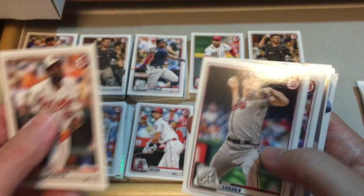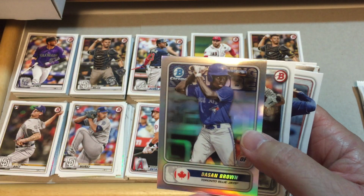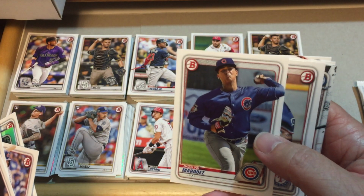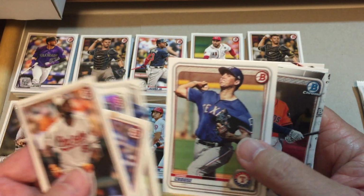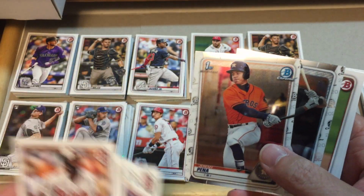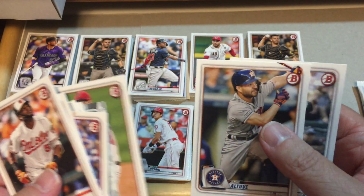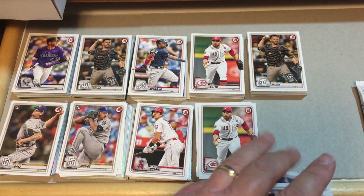We have Hanser Alberto, Mike Soroka, Rovell Garcia, Desan Brown, spanning the globe. He's a Canadian. Jesus Sanchez, Braylon Marquez, Hans Cruz, Jeremy Pena. I think it would be Pena. It would have the little line over the E, so I'm going to say Pena. Jesus Sanchez, Max Scherzer, Jose Altuve. Hey, and Luis Robert. Bingo. Nice.